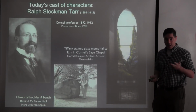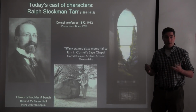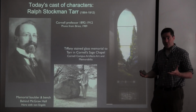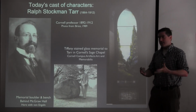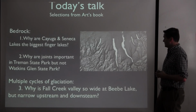Professor Tarr led these expeditions to Alaska and also studied the local geology, wrote some of the seminal papers that Professor Bloom was very familiar with all this work and cites it throughout his book. And so Art's book has a deep history of leading back to knowledge built up by von Engeln and Tarr and updating it to the modern day.